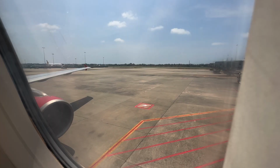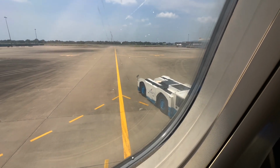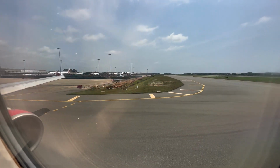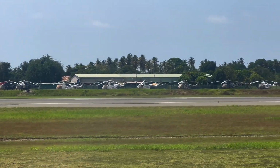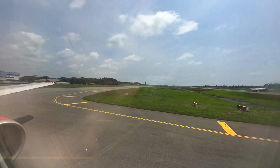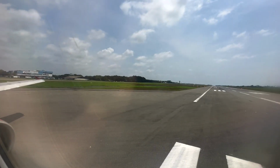Soon we were pushed back and began our taxi out to the runway. Bandaranaike is also an Air Force base, with the other side of the runway playing host to many Sri Lankan Air Force aircraft. We had to wait for this flyby 737 MAX to depart on its way to the Maldives capital, Malé. And after, we were clear to depart.